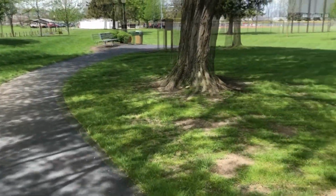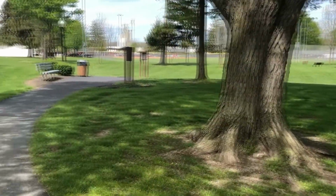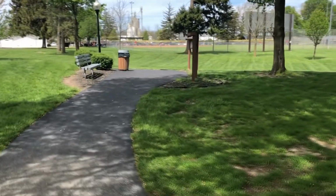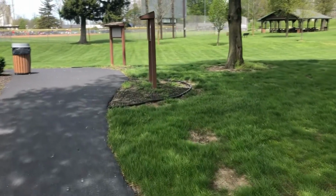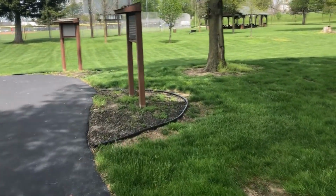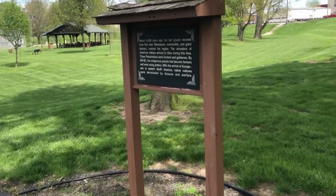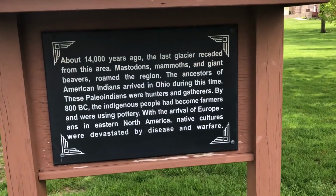So it's a really nice park. Yeah, they actually got a little league game going on over here. Looks like the walkway goes all the way around. Doesn't it? It looks like it takes you up to the baseball field. But does it come back around? Looks like it comes back around.